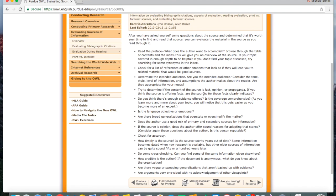Try to determine if it's a fact, opinion, or propaganda. Again, looking at the Martin Luther King website, that was clearly an example of propaganda. So you're looking for something either factual, or if it is opinion, that it is based on facts and that the person giving the opinion is reputable, and we'll talk about that a little bit later down here on the list. Is there enough evidence offered?